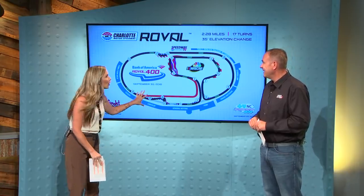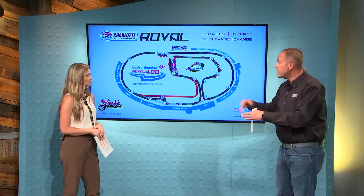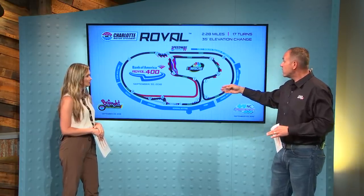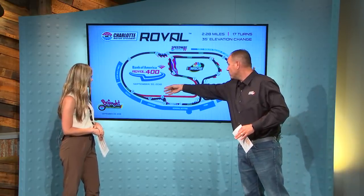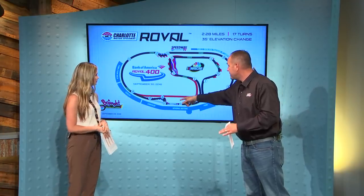How is 40 cars on this track going to be different than what you see in practice and in the testing? Well, even the restarts, we talked about this. If you look at 15, 16, and 17, the restarts, the 40th car is going to be right around turn four, right at pit entrance. They still have to get through 15, 16, 17. So that's all the little things that you have to work with.